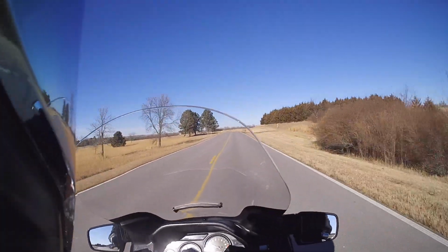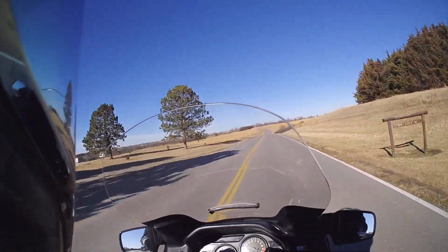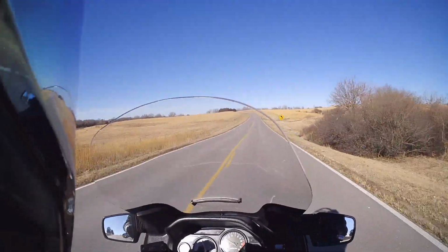So don't think I've made a video on this bike yet. I picked this up a few months ago, right after harvest out in Scottsbluff. I traded the Intruder for it, pretty much straight across. Well, I actually had to add a little, but pretty much straight across.